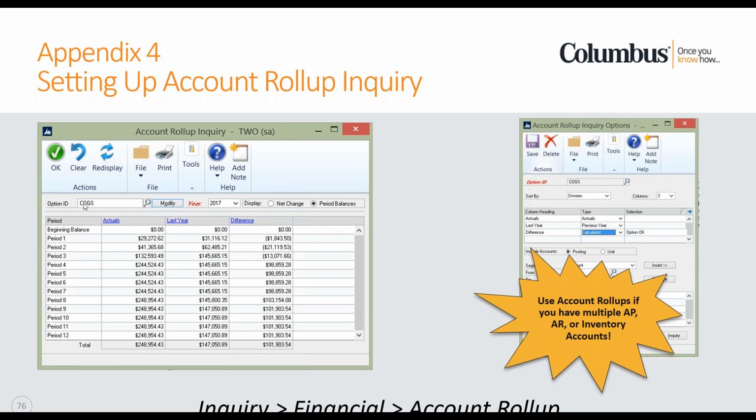So at any point I could go check my cost of goods sold and see my actuals versus last year and then the difference. Of course, if I grab any of these and drilled in, I'd be able to get to the individual accounts that are in the roll-up. So first you see the rolled up amount, but then you would be able to get to those individual account balances as well.